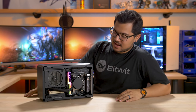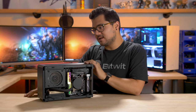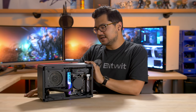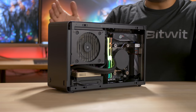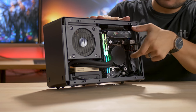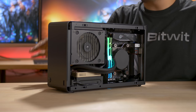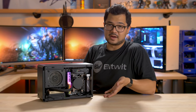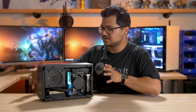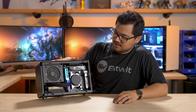Alright, the build's done, and it definitely took me a lot longer than I anticipated. This is certainly one of the more challenging small form factor builds that I've assembled in recent memory, but I think that's because we're dealing with such a tiny case. There's hardly enough clearance to get all the various components installed, and they're just barely touching and rubbing up against each other, but that's sort of the point, right? Is to cram as much hardware into as little of a footprint as possible. But it looks great. Looks really nice.